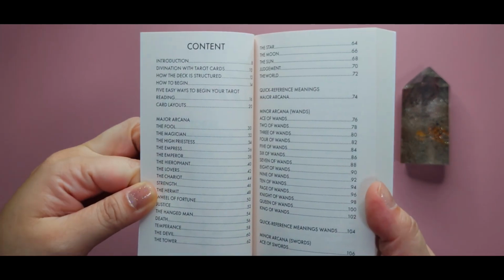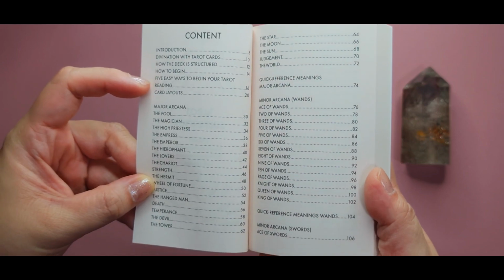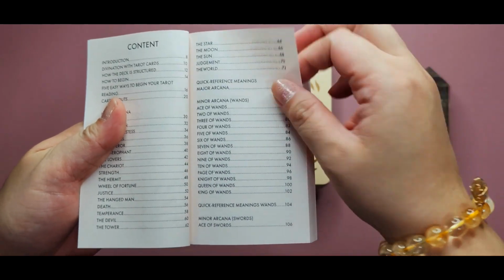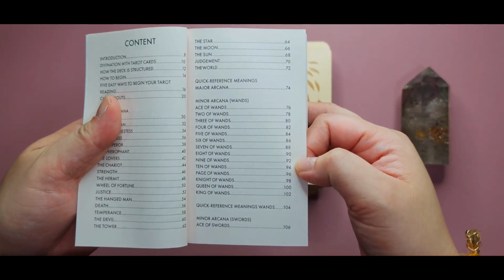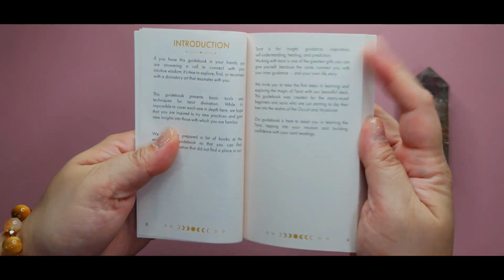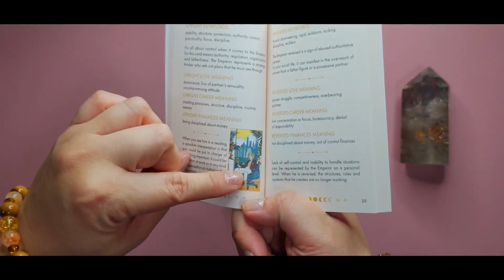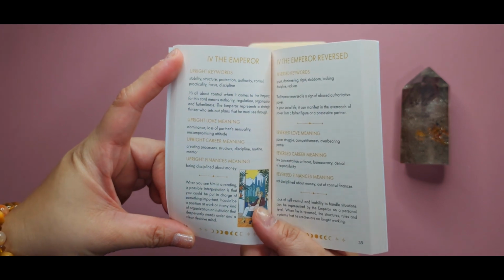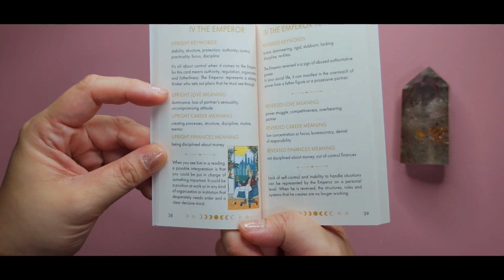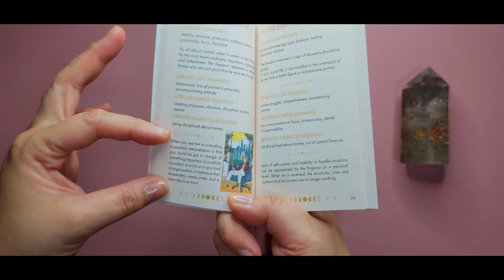So this is what the guidebook looks like. There's a lot of information here, the table of contents, introduction, how to use the deck, then all of the majors and the minors. So each card has its page number, quick reference and the meanings, and for each card you have the thumbnail image, then you have the upright meaning here in connection to its meaning if it's a love reading, a career reading, or a finances reading, and when you see it in a reading.